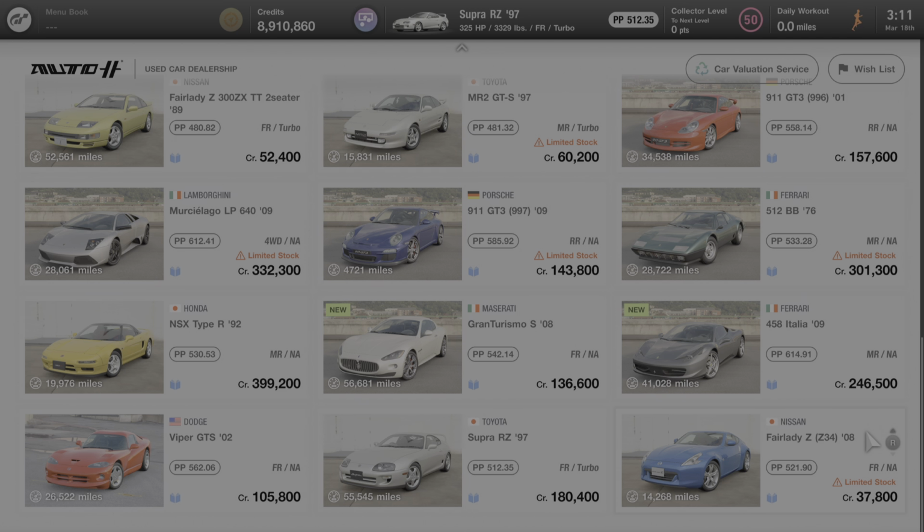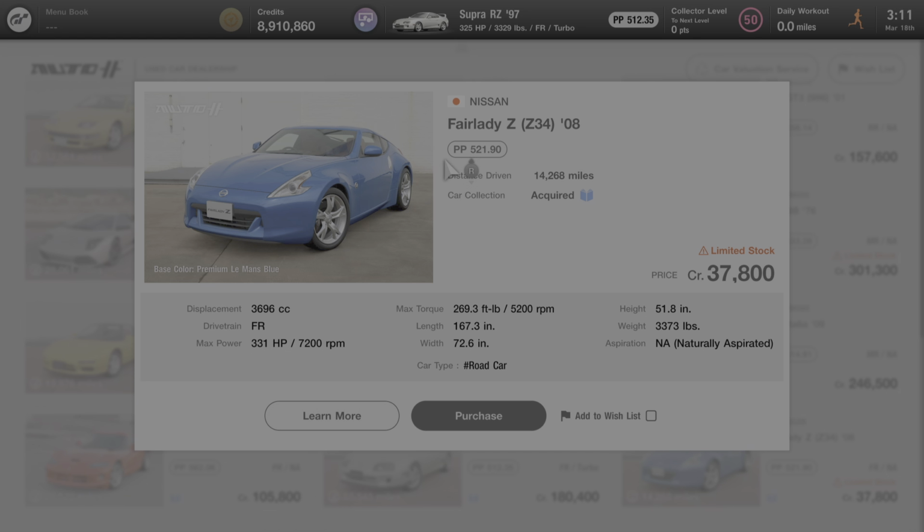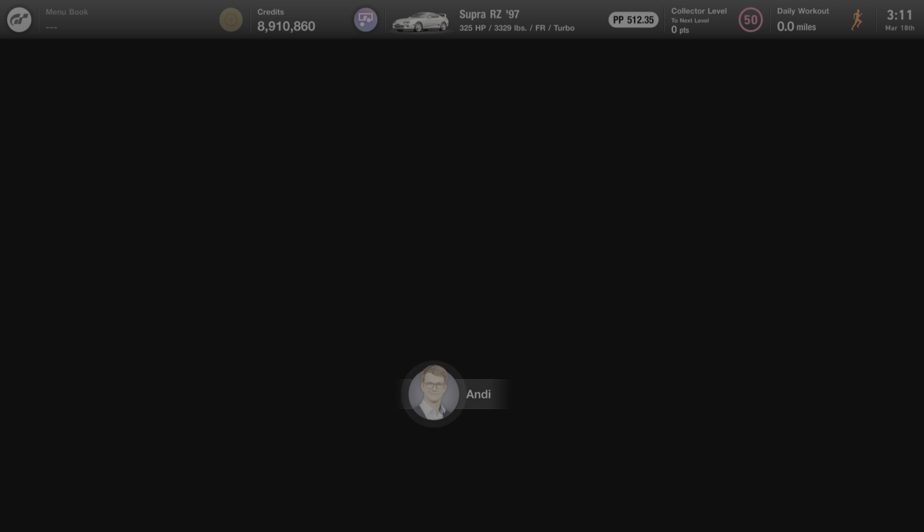So I'm going to click on this car now, and we will look at some of its specs to get started. First, it comes with 521.9 performance points stock. Its drivetrain is FR, meaning that the engine is situated at the front of the vehicle and the rear wheels drive the car. Its maximum stock power is 331 horsepower at 7,200 RPM. The weight is just under 3,400 pounds, and the engine is naturally aspirated. Now we're going to click on Learn More and see what Andy has to say about this car.